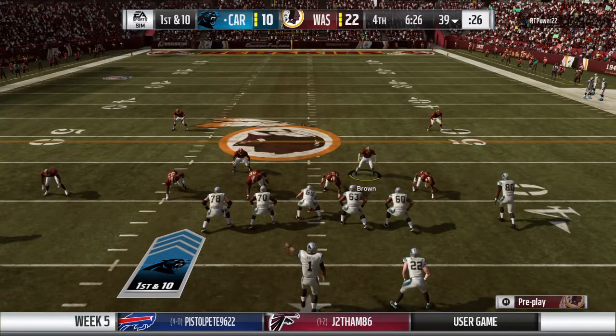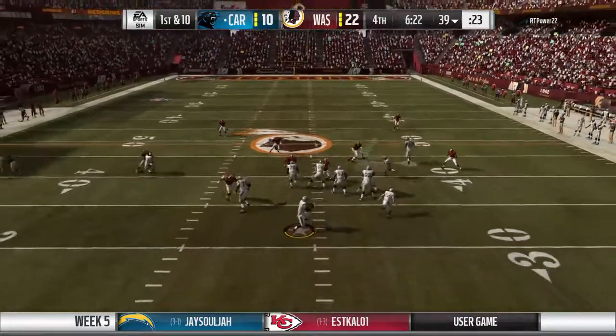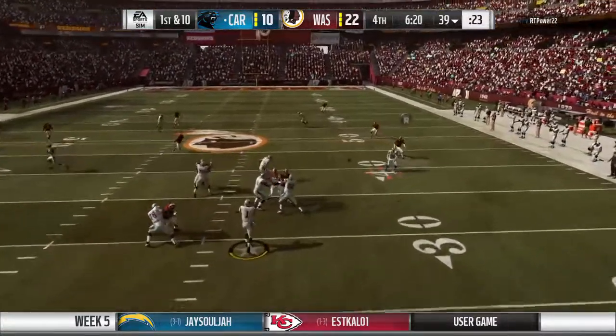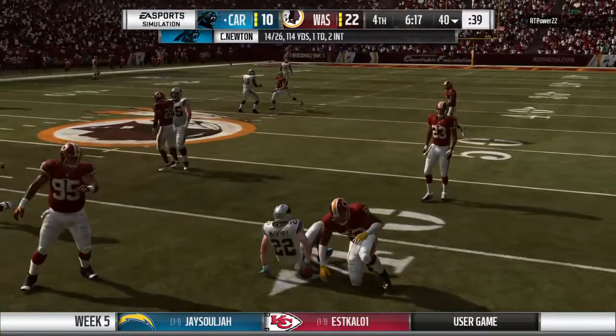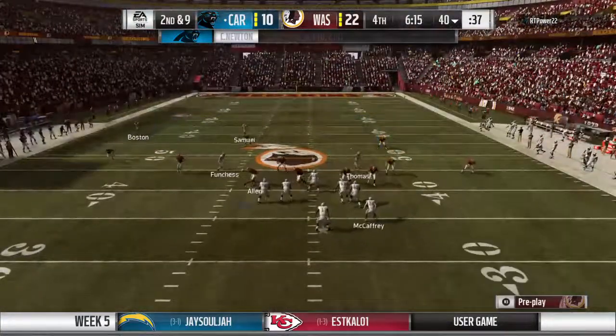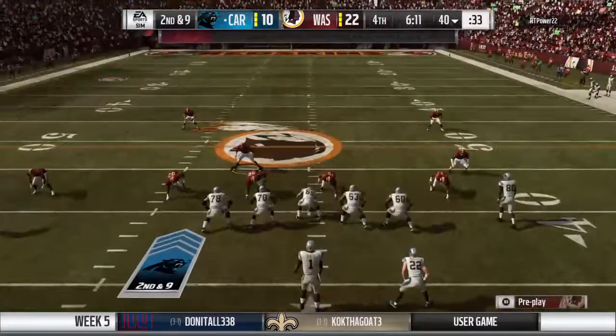Here's 1st and 10. On 1st down, Newton. He'll drop it off to McCaffrey. And he'll bring it up here to right at the 40-yard line. Just a 1-yard pickup on the play, and that'll bring up 2nd down.